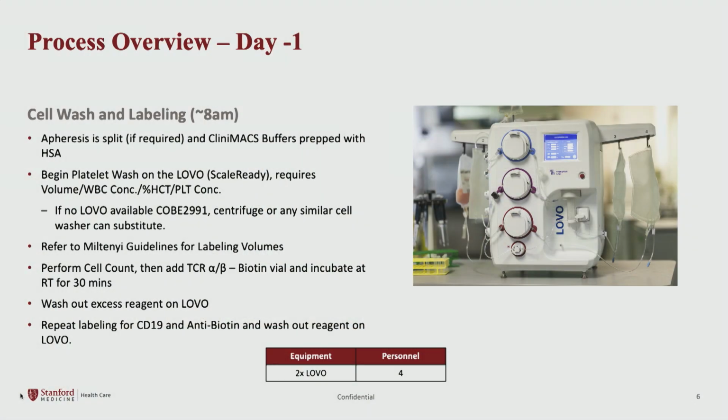The next day, we're going to start around 8 a.m. We're going to split the apheresis, like I said, if we're going to do 2 depletions in parallel. We're going to start a platelet wash on the Lovo. The Lovo is a cell washer made by Scale Ready or Fresenius Kabi. They have 2 names. And the instrument requires volume, WBC concentration, hematocrit, and platelet concentration. Our cell counter gives us those numbers, so if you don't have a cell counter that gives you those results, I would recommend getting one.